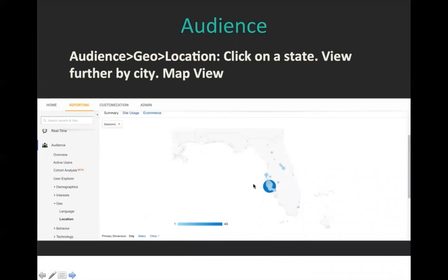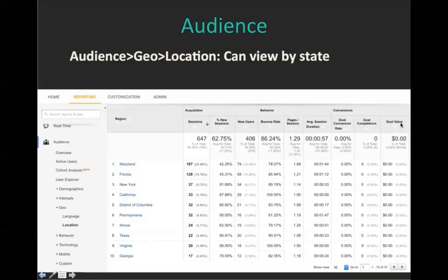What's even more fun is if you click on one state, it will drill down to that state by city. So when we click on Florida, a map is going to come up here. I should mention, anytime in Google Analytics in general, you see a result that is blue and you hover over it, you can click on it. That's just a hyperlink. That means you can drill down for more information. So whenever you see those blue results, it means you can click on it and get even further information.